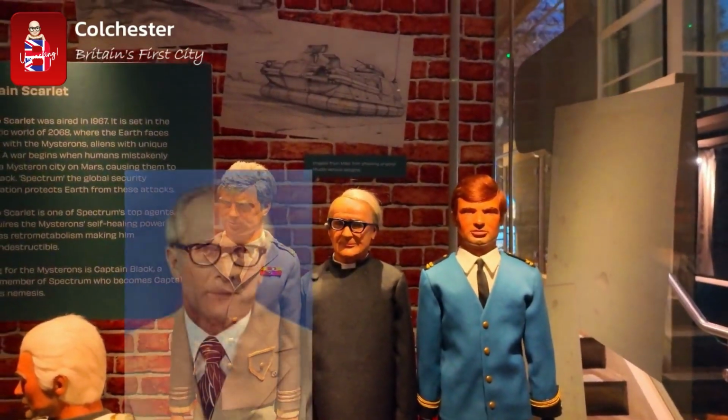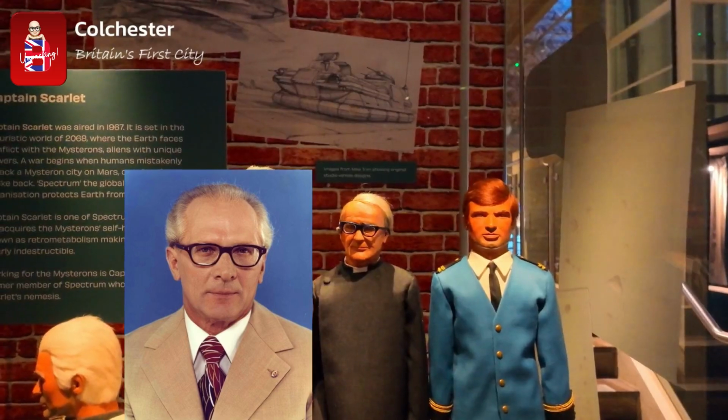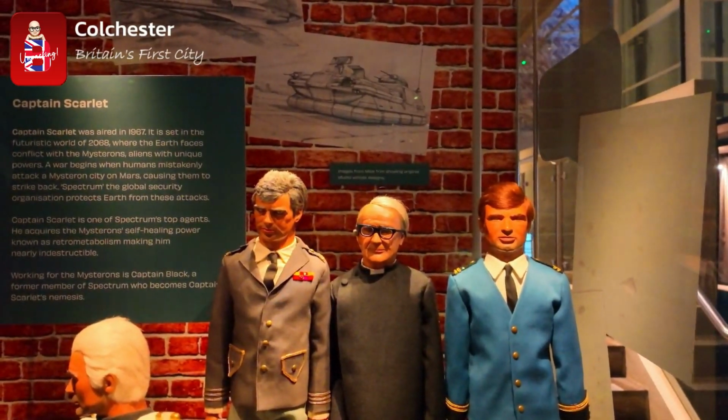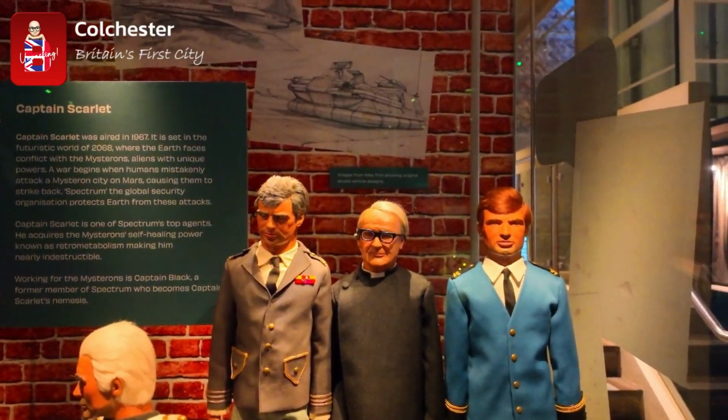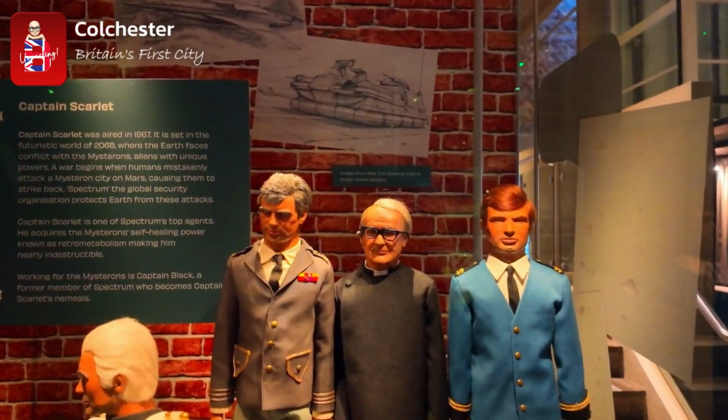So the one in the middle there, he reminds me a little bit of Erich Honecker. Do you not think? Yeah, there is a resemblance to him, most definitely. And he does remind me a little bit of Gary Oldman. Yeah, his glasses are a bit wonky though, I think.